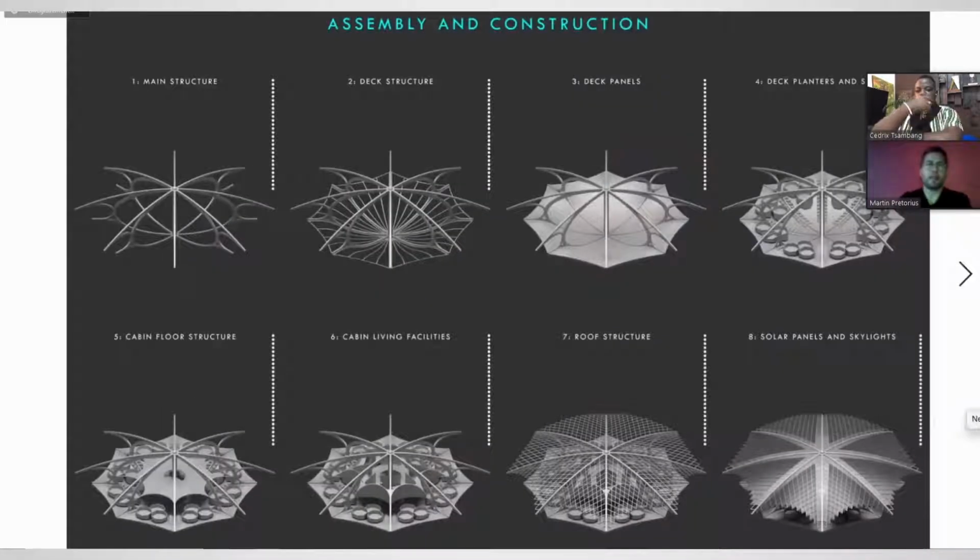So this is basically the construction of the structure itself. It's not necessarily constructed in the traditional architecture sense. I looked at the construction of boats, especially wooden boats and wooden structures, and how they float, how they work. So in the first portion, you'll see the main structure. It gets added with the deck structure. The deck panels come in.